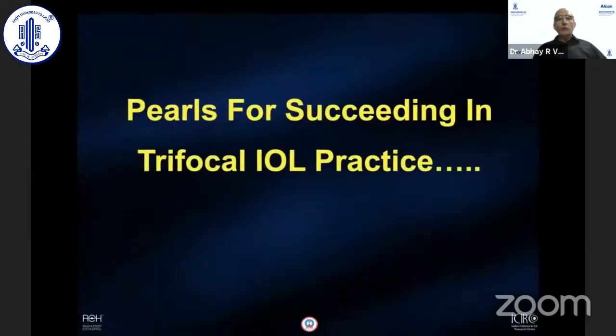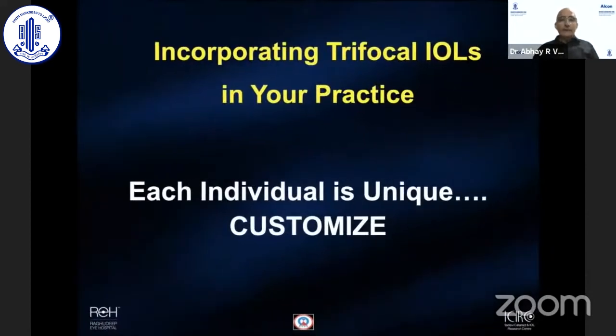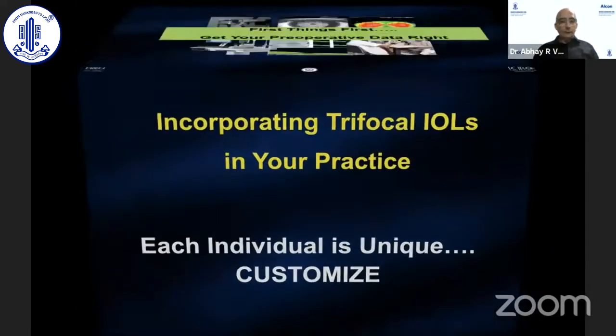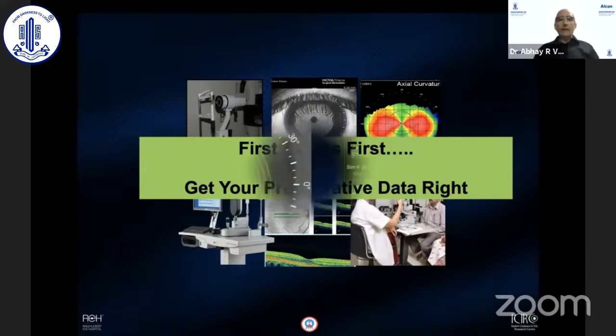Now, if you want to adopt this for those who have not tried the trifocal in general, whatever the company you want to use, no problem. You must see that you customize, a made-for-you approach. But the basic is that you get your preoperative data right. You may have a separate preoperative workup. You may have a separate team and technician devoted only to preoperative work and the counseling for that. But whatever you do, get your data right.